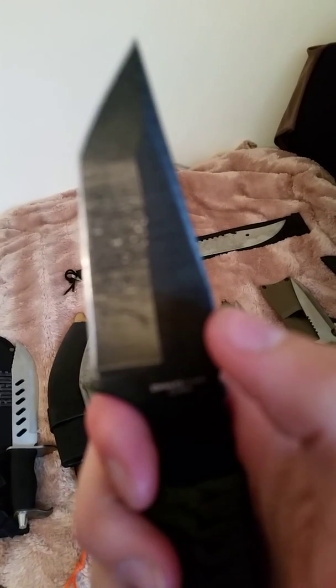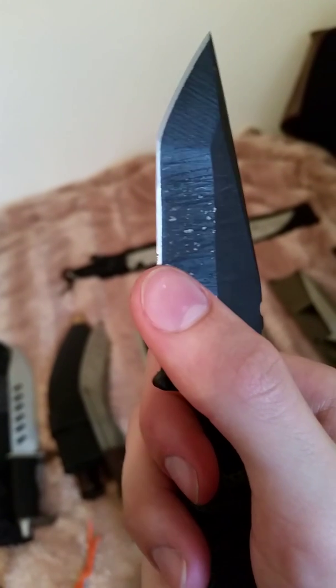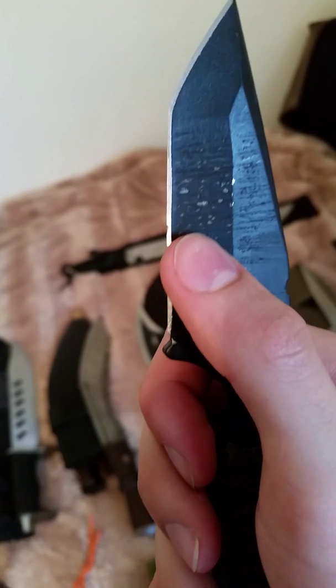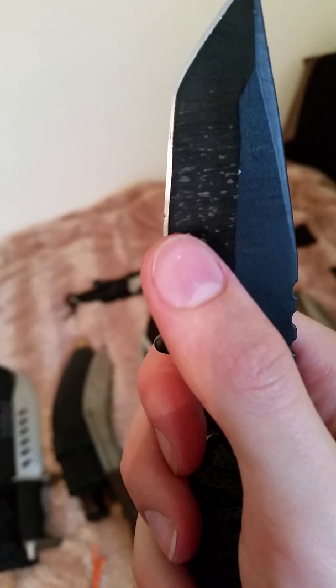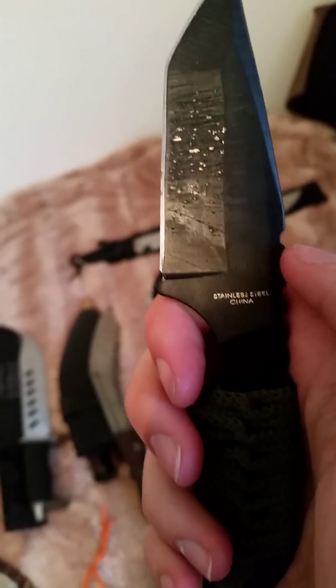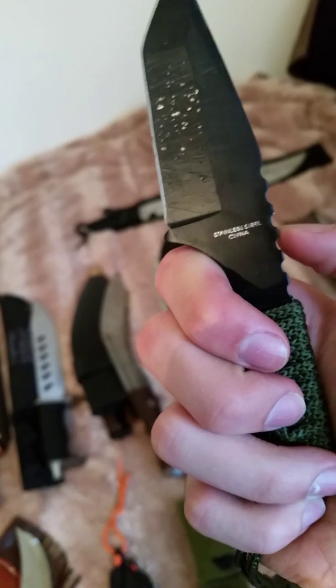Alright, I'm trying to get the focus. There we go. The blade is actually chipped right over there. There's a lot of markings from the flint. I was supposed to use it in these grooves right here, because these grooves would work really nice. The flint's in here.